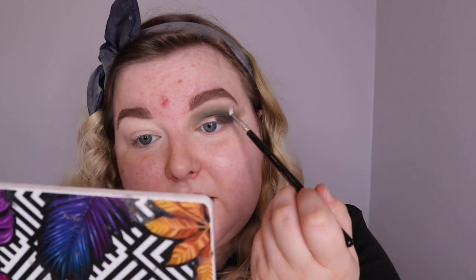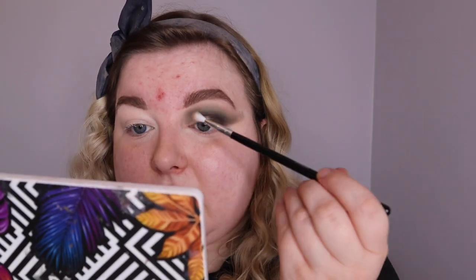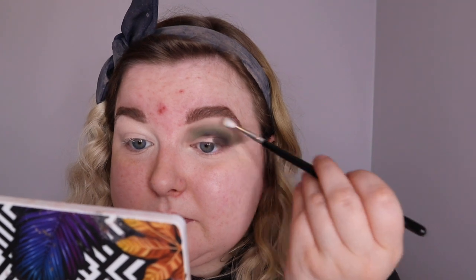Get my little peepee eyes. I always feel like I don't have big enough lid space. That's what we've got so far. Obviously, the colours look really patchy and a lot of the shades are covered up. So I'm going to go back in and re-intensify the shade. So I'm going to zip through that now.